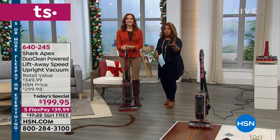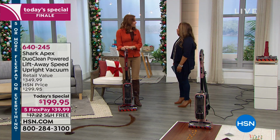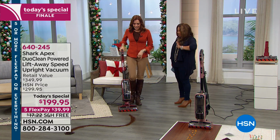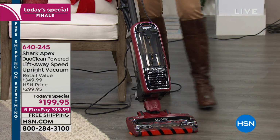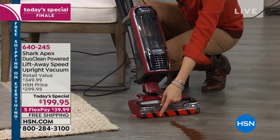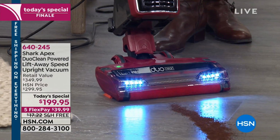I'd love to send it to you, but let's get started because this is going to be one of the final chances to be able to get the red for sure, and we also know that the black choice is very limited as well. So taking a look at the vacuum head, as you mentioned, we'll start from the ground up. The Duo Clean means that instead of the plastic wall that most vacuums have here, we've added an extra soft brush roll. Now when I turn this on, we're gonna start seeing what that means.